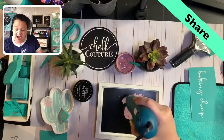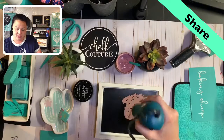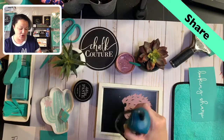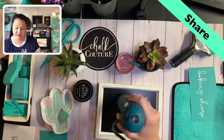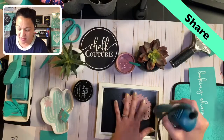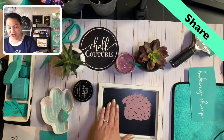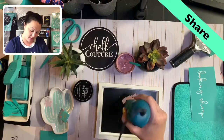So I'm just gonna dry this a little bit. You can let it air dry, or you could use a hair dryer, or you can use whatever you want just to dry it, because you don't want to lift it up whenever you add the face. And another big tip is, even though you think it's dried, your surface has to come back down to room temperature before you layer.